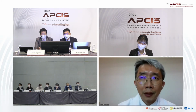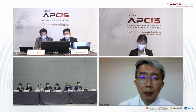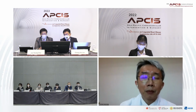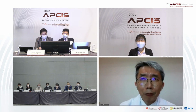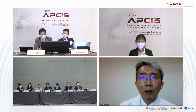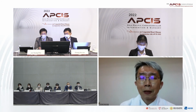Actually, for the infracardiac type TAPVR, especially in patients with isomerism, the result is relatively not good compared with the isolated infracardiac type TAPVR. However, the results are still acceptable for the isolated infracardiac type TAPVR. The percentage to hospital discharge is, I forget the exact number, but around 70% to 80%. But for isomerism, it is relatively low because they have more complications in other structures, so around 60%.